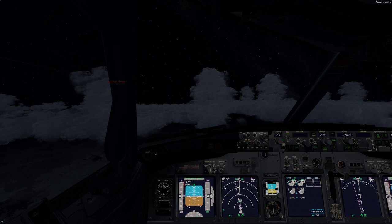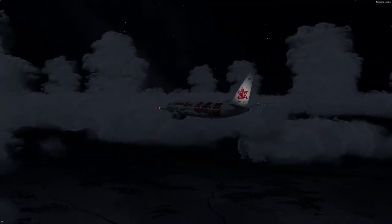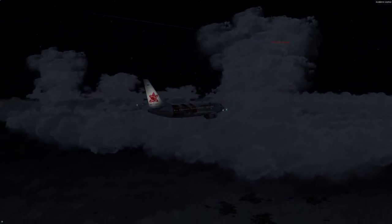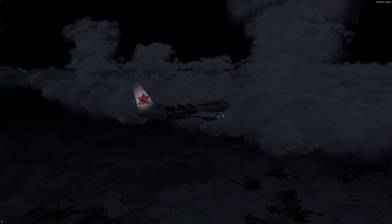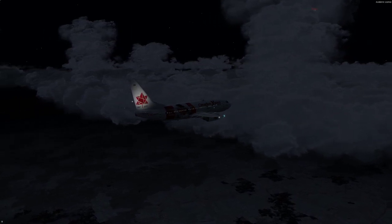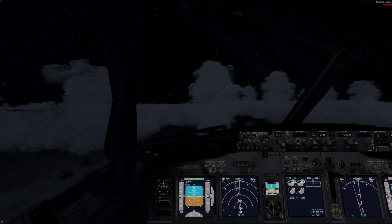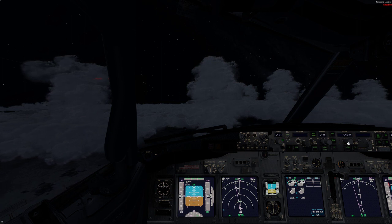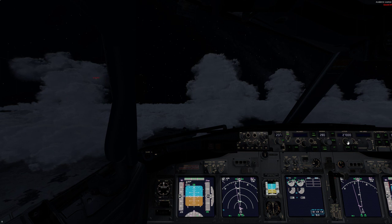Express 619, Dash 8, large ramp, Alpha 4, Alpha, runway 28. Copy, Alpha, crossing. Canadian Express 619. And Express 001, are you able to fly flight level 300? Yeah, we can take 300. Canadian Express 1, no problem. Canadian Express 001, climb flight level 300. 300, Canadian Express 1.